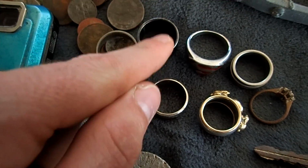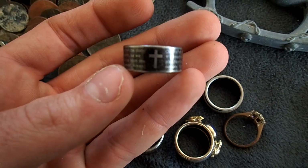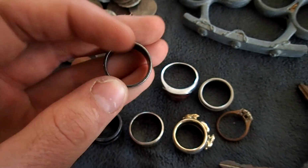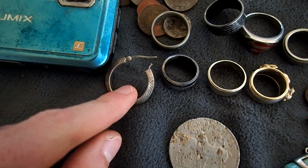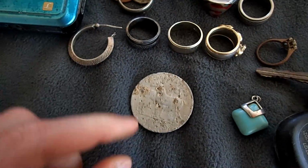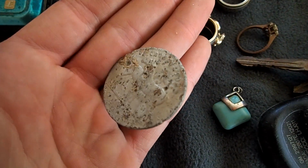Just some more basic rings. This is a Lord's Prayer ring. It's very cool. Sterling silver earring. Some type of token here. It's got a horse on it. Some writing on the back.